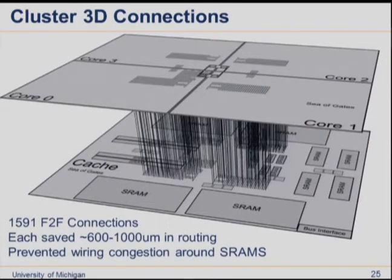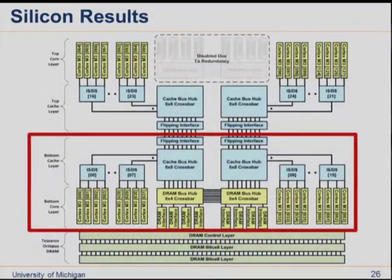In fact, if you split this and look at the TSVs going through, for one cluster there were 1,500 face-to-face connections, and we went back and rerouted the system without 3D, and we saved about 600 to 1,000 microns in routing for each one of those wires. So it also helped us with some congestion around the SRAM arrays. That's really where we use some of the 3D stacking to help us.